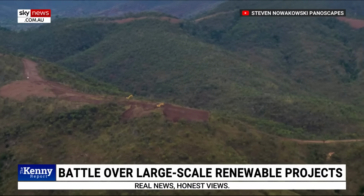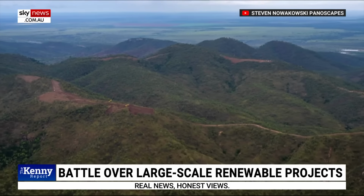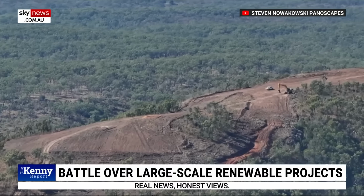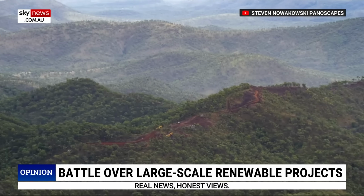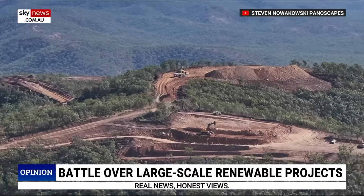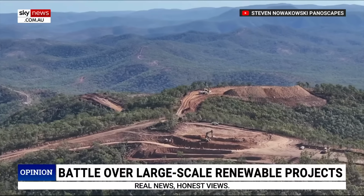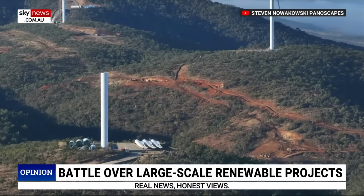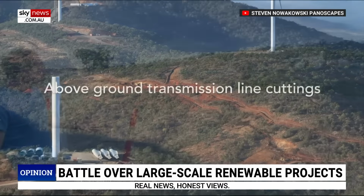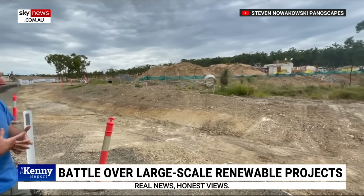This is the Clark Creek Wind Farm, one of dozens being built along the coastal ranges of central and northern Queensland. Look at the disturbance of the bushland and the infrastructure going in. And remember, it all stays in place until it's dug up and replaced about every 15 or 20 years or so. What you can see here is a concrete batching plant.